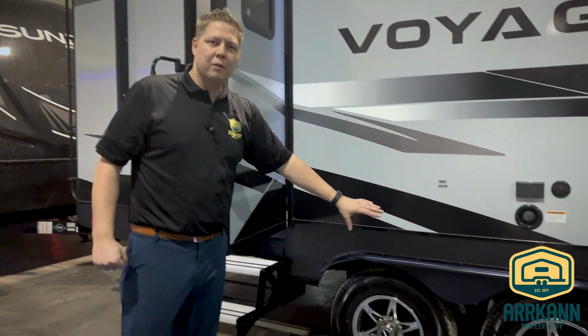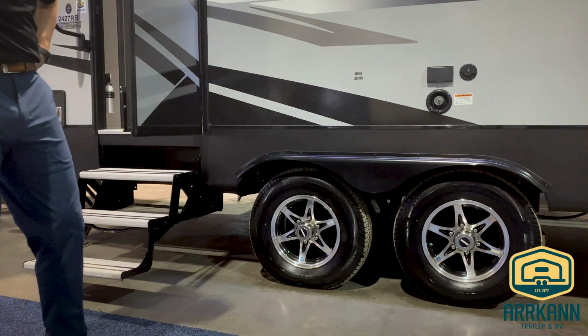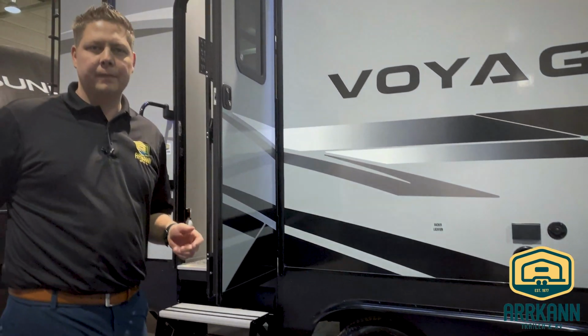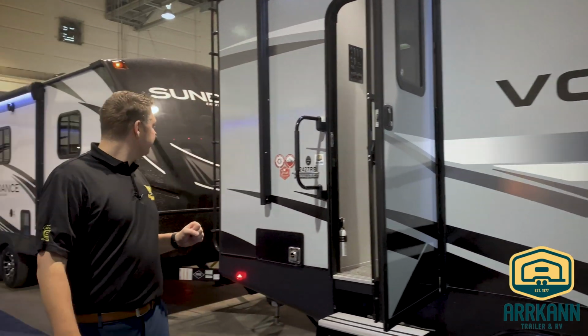Another feature of the Winnebago Voyage is its suspension. It's an independent suspension. Instead of leaf spring, it's a torsion axle, and it's a smooth ride. Come on with me inside.